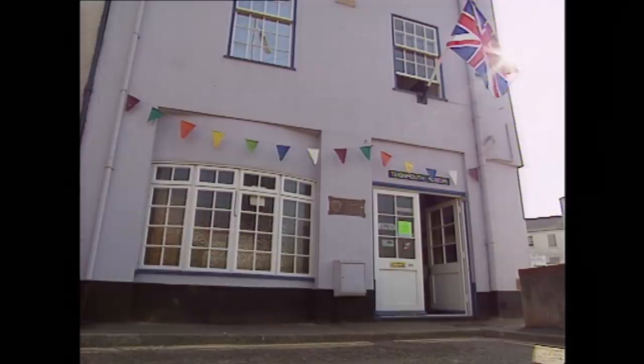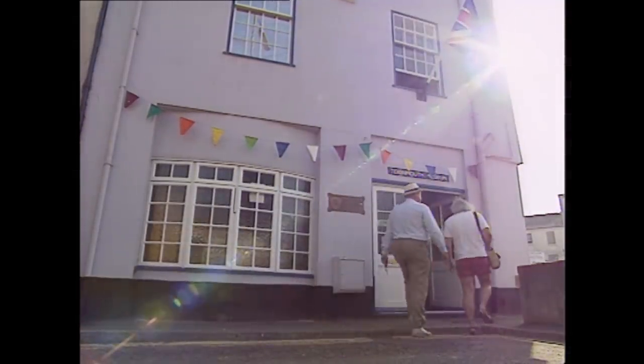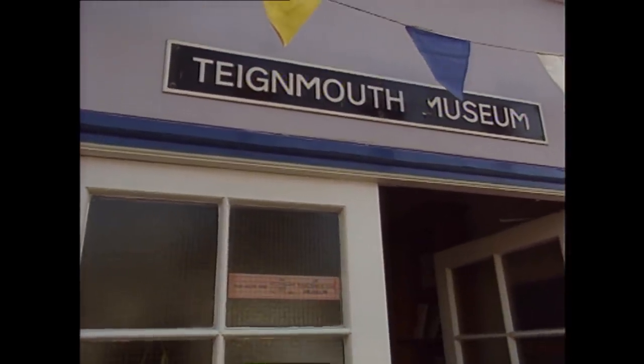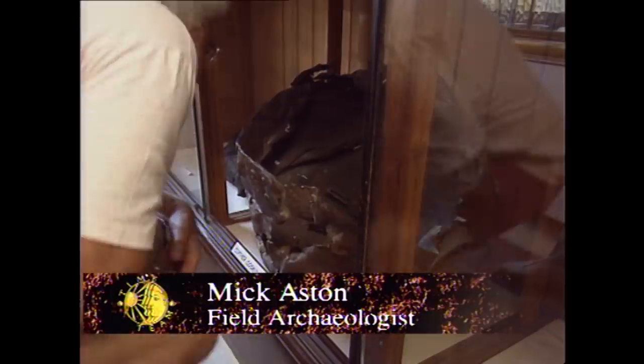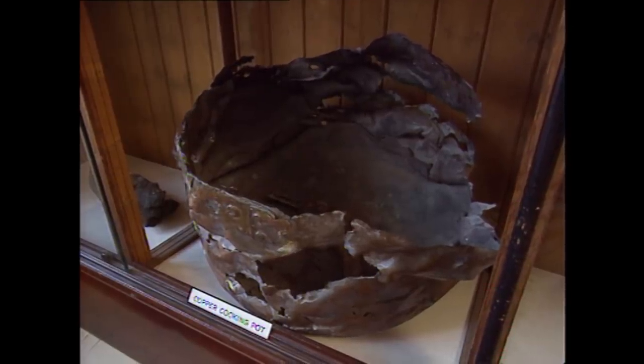Back on dry land, Mick and Robin were off to the town museum to test the local view that these finds point to an Armada connection. It's massive, isn't it? Yeah, it's a cooking pot, made from copper. The Church Rocks wreck, which we think was part of the Spanish Armada, which sailed up the channel in 1588. Oh, right, so we're dealing with the Armada. We think so.